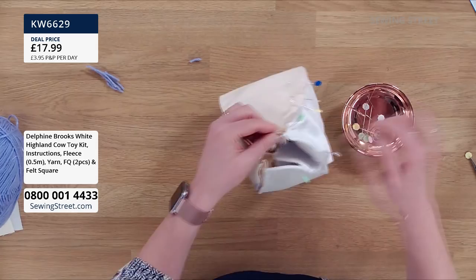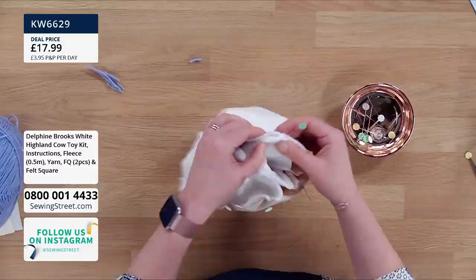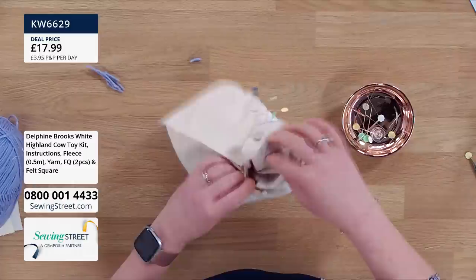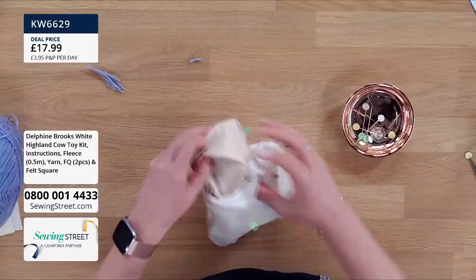And then all you do is pin all the way around. And then again, you start from the back seam, and you'll sew it all in. And then you'll pull the head. So imagine I've sewn that seam. And then you'll pull the head that way. So it's all inside out. And all you'll do then, let me just pull this head out.